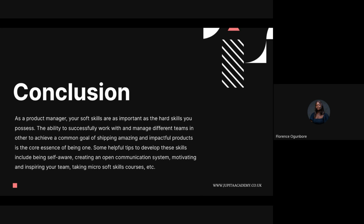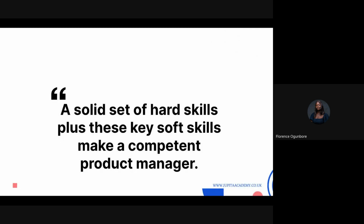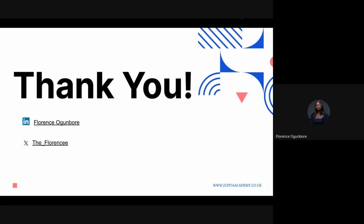And at the end of the day, your soft skills are very important, as much as your hard skills. Marrying both together effectively would be a lot of help, not just to the product development process but to your career as a whole. And these are some resources to read about top soft skills for product managers in 2024, how to leverage these skills, how to own these skills. The last thing I'll leave us with is a solid set of hard skills plus these key soft skills make a competent product manager. And that brings us to the end of our session.